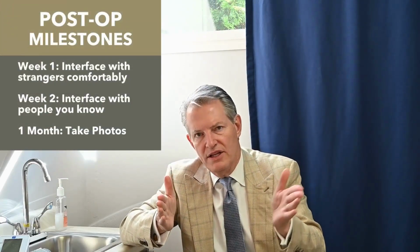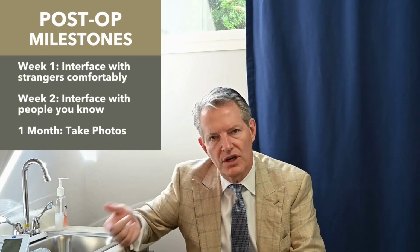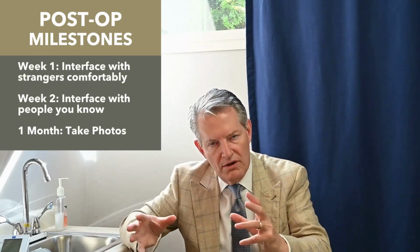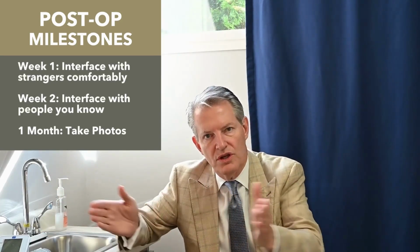At the end of 2 weeks, you'll be able to interface with people that you don't necessarily want to know that you had something done. The first week after you're not wearing the neck strap, you can go to the grocery store with makeup on and interface with strangers, and you won't necessarily have telltale signs of surgery. Bruising usually fades pretty quickly, so that by 4 weeks after surgery, you'd be comfortable having your picture taken. The time slots that I look at: after a week, you can probably interface with strangers comfortably. At 2 weeks, you could interface with people that you know reasonably comfortably. By a month, you could have your picture taken, and those are kind of the milestones that you'd follow.